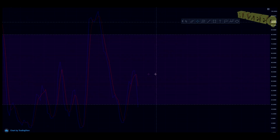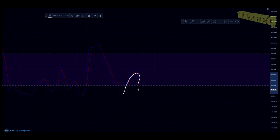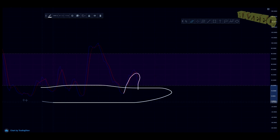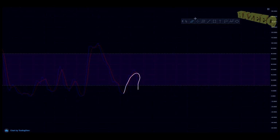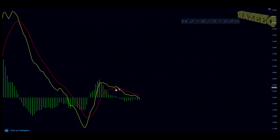Now, jumping into the Stochastic RSI, this is a good place to start getting into the project, dollar cost averaging straight off the bat. You can see that the stochastic is moving towards the oversold, and this is a very good area to start dollar cost averaging into CQT. If we take a look at the MACD, we are in a bearish cross. So downtrend confirmed by the MACD.